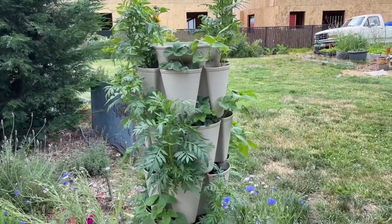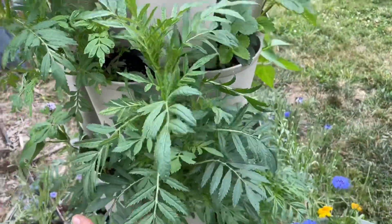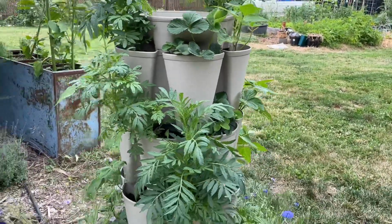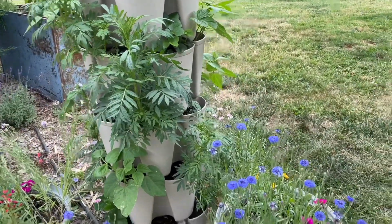The marigolds are huge. Look how big, in comparison. They are giant. And they have not put out blooms yet. They just wanna get all tall and happy. There's strawberries and beans in there, and everything seems to be pretty happy.